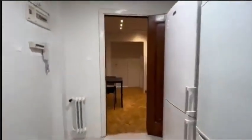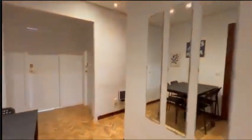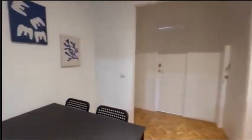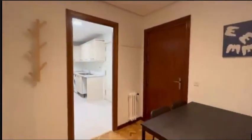These two huge fridges, and this is like the living room, the hall entrance. You can sit here to take your meal.